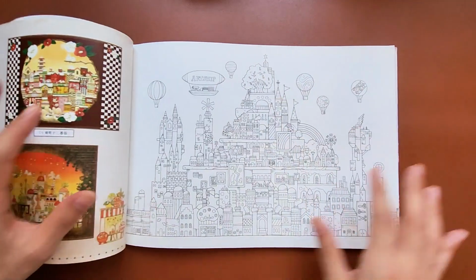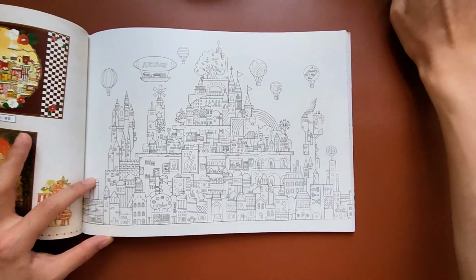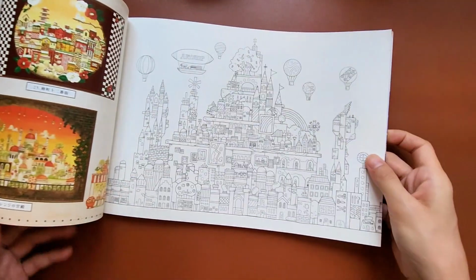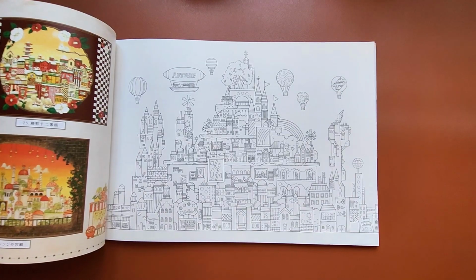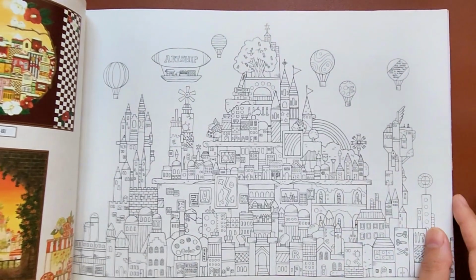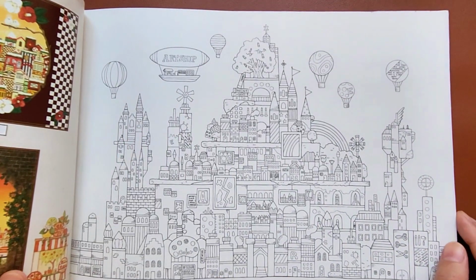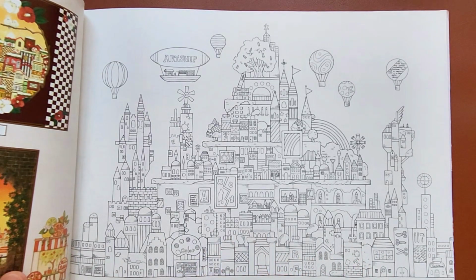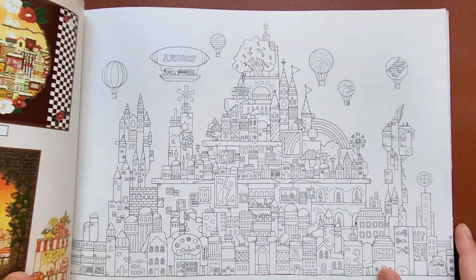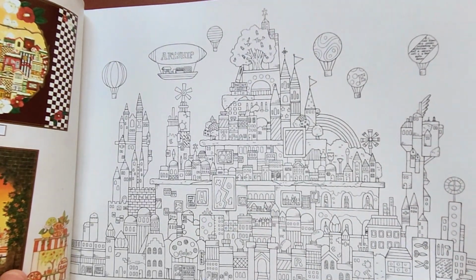Okay, so this is a fantasy town, and this one is called The Kingdom of Art Supplies. And there's a description here at the back, and I translated that. And let me zoom you in a little bit more so you can see. So in their imagination, this kingdom is built by a painter king, and it is filled with houses made of paint and crayons. And residents live among their favorite art materials and make a living by painting. So when you're painting this, that can guide you in terms of the color of the buildings, etc.